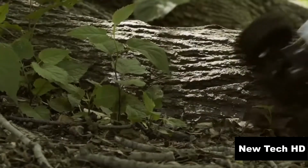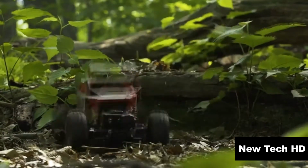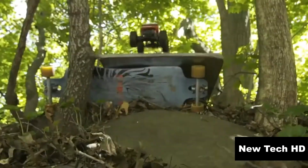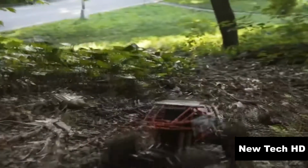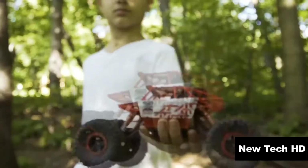The powerful four-wheel drive engine uses state-of-the-art crawling technology and large treaded tires fully equipped with shock absorbers. You can cling to any terrain and handle extreme jumps. The Rock Crawler uses regular AA batteries and is the best gift for anyone 8 years or older.